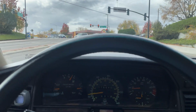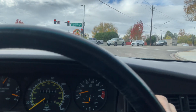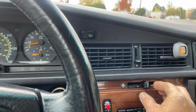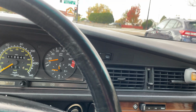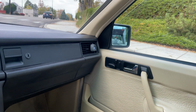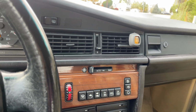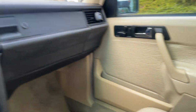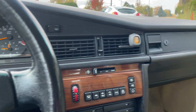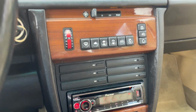And all your blinkers work. Like I say, you won't find much on this car that doesn't work. Your rear defrost, you've got your heater, all your windows, you can hear that. All your windows, they've been repaired, so all of them do work. So for the most part, everything on this car. And like I say, the CD player is brand new. It has the auxiliary on it.